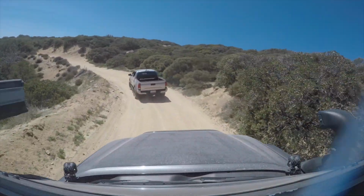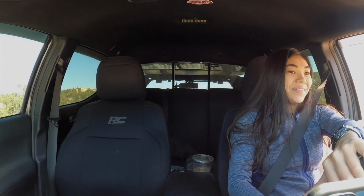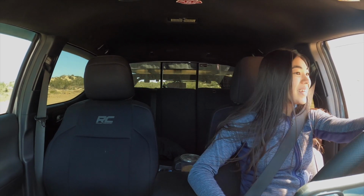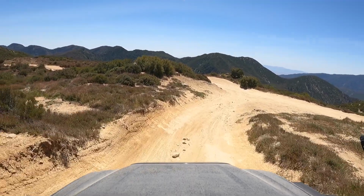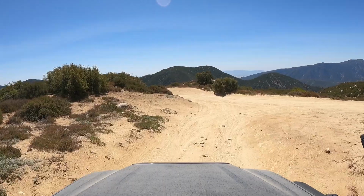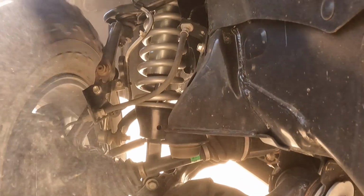All right, so now I'm off in a completely different Tacoma. We're in Jesse's truck, finally trying out 285s for the first time on the trail, so I'm super excited. Right off the bat, you could definitely feel that this truck kind of eats the trail a lot easier. I mean, with bigger tires, all your holes get smaller. The suspension also definitely feels a little bit different than the Fox suspension. I don't know if it's just that the truck is lifted.